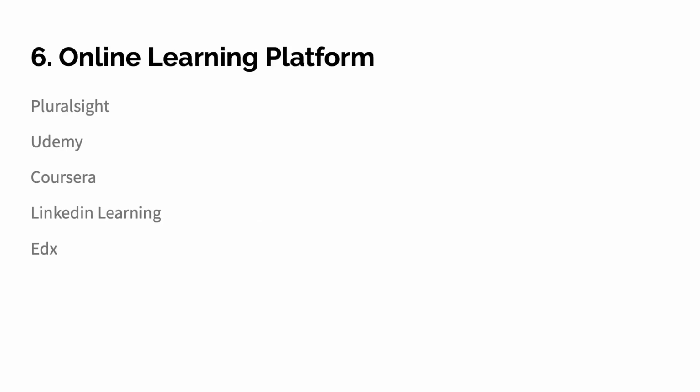The next is online learning platforms. This is not an exhaustive list. There's a lot more online platforms you can have access to. This is a very typical and common list. Pluralsight, Udemy, Coursera, and LinkedIn Learning, which include a lot of soft skills training as well, and edX. From my own personal experience, the courses on these platforms vary a lot in terms of quality. So, use your own judgment on whether they are suitable for you or not in terms of quality levels, as well as overview versus deep dive.